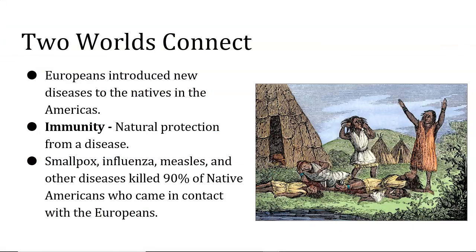Along with new plant and animal life, Europeans introduced deadly new diseases to the Western Hemisphere. Because they had already encountered diseases such as smallpox, Europeans had developed an immunity, or a natural protection to those diseases. They could even carry the diseases without showing symptoms or appearing sick. Native Americans had not been exposed to European diseases, so they did not have immunity to them.